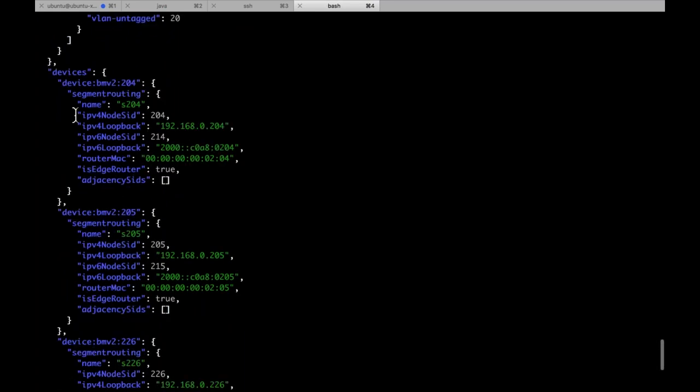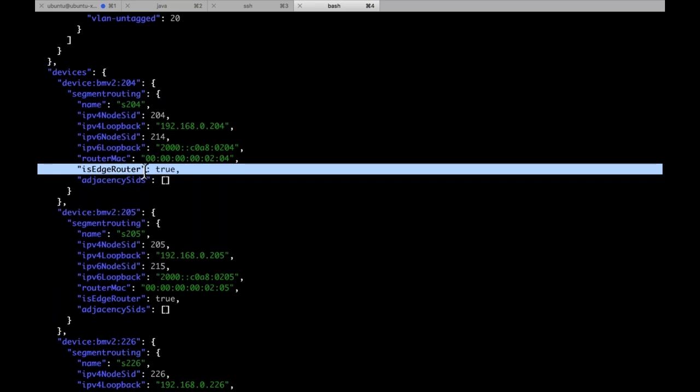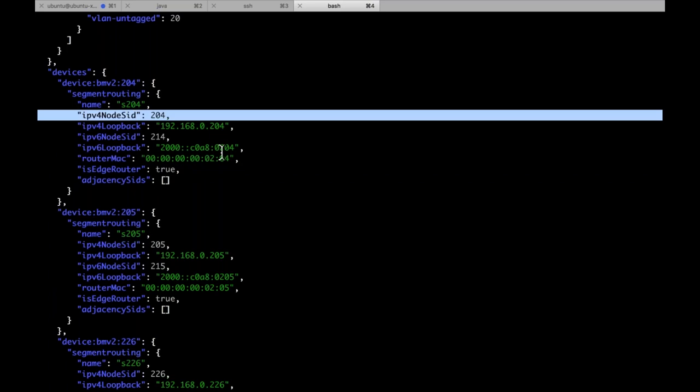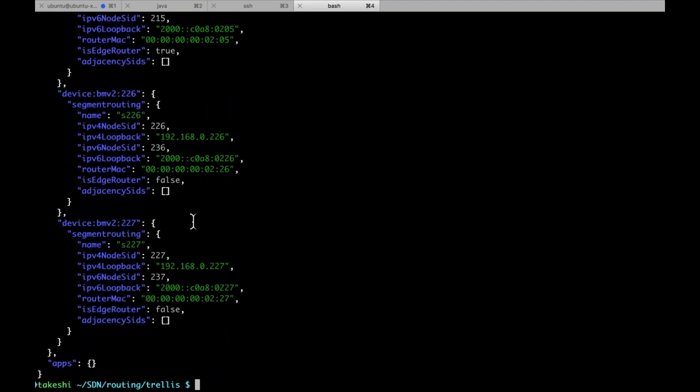For example, this is a 2x2 leaf-spine switch fabric topology. So we have two leaf switches and two edge routers, and each edge router has a different MAC address and also a SID for the MPLS routing table. So this is the configuration.